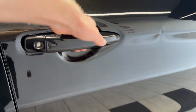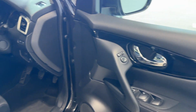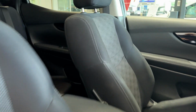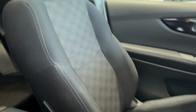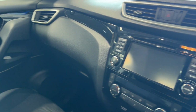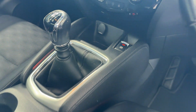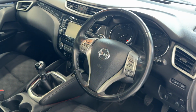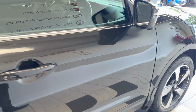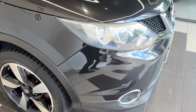Let's take a look inside the front. Here we have the infotainment screen, climate controls, electronic handbrake, and a leather steering wheel. Coming down to the driver's side front wheel, and back round to the front.